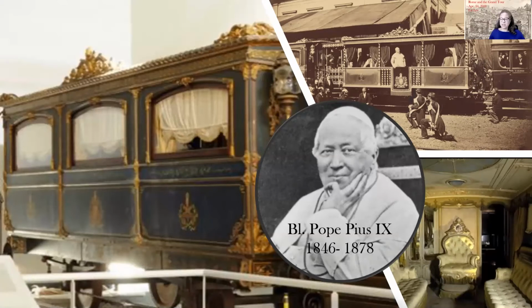And Gregory the 16th, who was the predecessor of Pius IX, hated trains. They showed him the project of the train, and all he saw was a scarring of the countryside. Oh my gosh, you're going to cut into the countryside. They emitted all this black smoke and black steam. And Gregory the 16th solemnly swore, there will never be trains in the Papal States. He called them, instead of the chemin de fer, the iron road, the chemin d'enfer, the road to hell. So no trains, no trains.